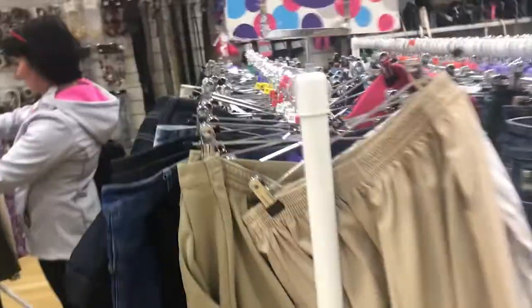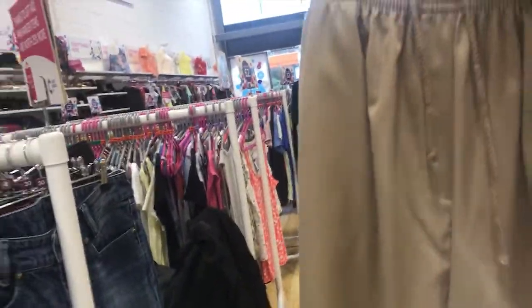Trousers section now. I love this. I love this.